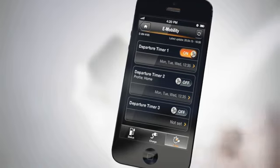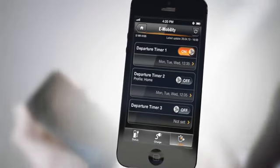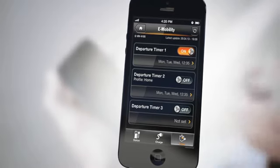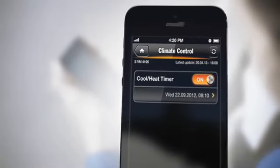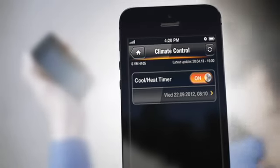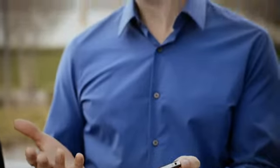The charge timer lets you enter the time you want to depart. The charging process will then be controlled automatically so that the battery is charged at the scheduled departure time. And you can use the optional preconditioning remote control function to electrically raise or lower the temperature inside your car to a comfortable level, immediately or by a given departure time.